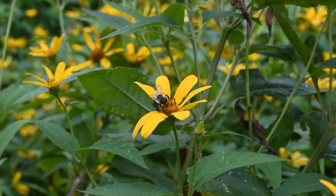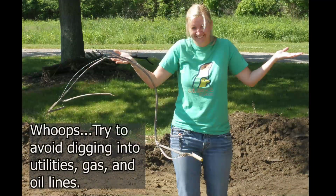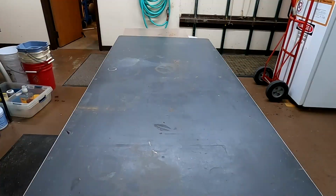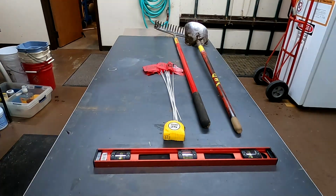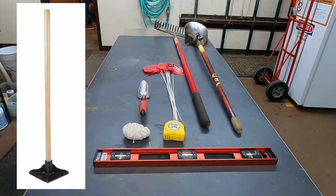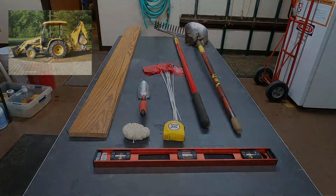After deciding where to put a rain garden and how big you want it to be, it's time to start digging. Just remember to call about utilities, gas, and oil lines before you dig to ensure that it's safe to do so. General items needed include a tape measure, shovel, rake, carpenter's level, wooden stakes or marking flags, string, trowel, and a hand tamp. You can also use a flat board that is 6 feet long and a small backhoe.